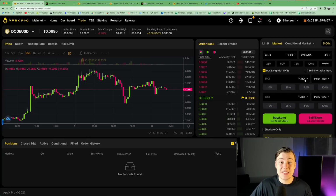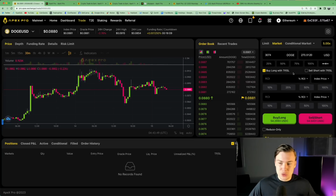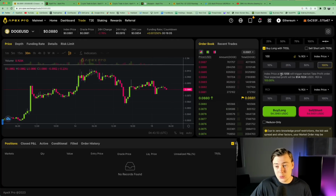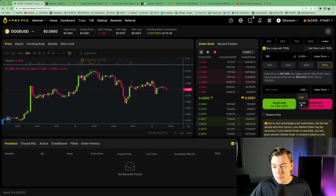I can set my take profit and stop loss in dollar terms, so I can set the dollar amount that I want to take profit at, or I could set a percentage amount. So let's say if Doge pumps 100%, I want to take my profit, and it will show me the price, which is 10.56, where my take profit will trigger. Then similarly for the stop loss, I can choose in percentage terms. So if I want to get stopped out at minus 25%, which in this case would lose me $13, or if I want to have a more lenient stop loss, or I can simply set my US dollar value.